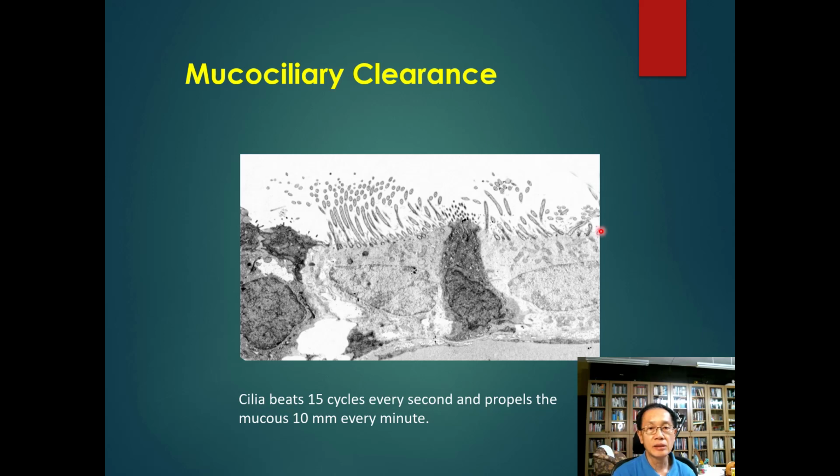Mucociliary clearance. This is a picture showing a ciliated columnar epithelial cell. The cilia beats 15 cycles every second and propels the mucus on it in one direction, that is towards the upper airway to be swallowed. And the mucus moves about 10 millimeters every minute.